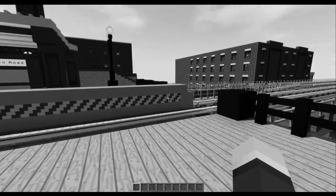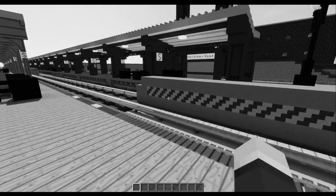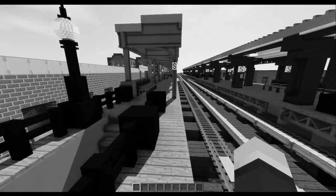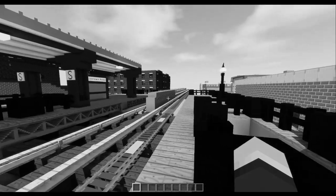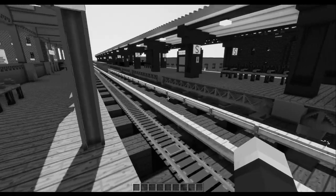Now they will look like this if they were constructed 1902 and onward until that design is discontinued. But for the foreseeable future, they will be constructed like this. Of course, we can't go ahead of the time, so they look like this. So yeah, this is the 1902 design that we will be using.